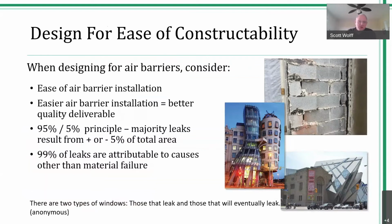Designing for ease of constructability. When designing and detailing an air barrier, do consider again the ease with which the air barrier is installed. A great example of this was a specifier who had sent me a batch of pictures, one of which is in the upper right-hand corner, asking what type of air barrier should I use, and I told them, quite honestly, I don't have anything for you.